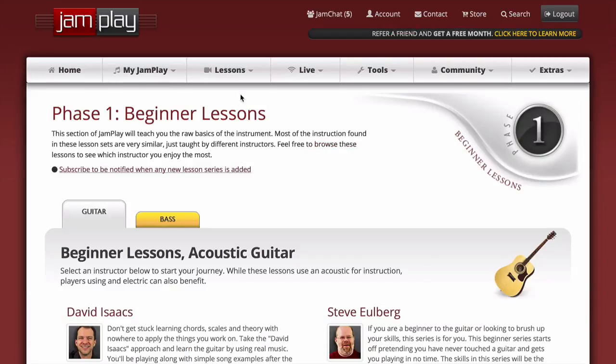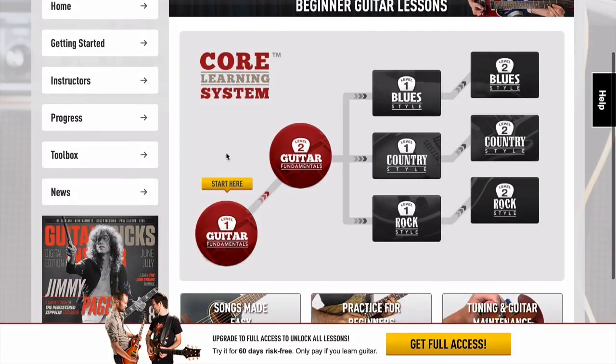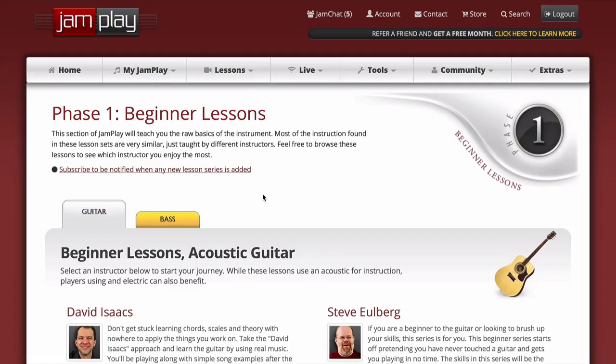And one thing that is different about JamPlay and Guitar Tricks is this beginner lessons section. So Guitar Tricks has it set up where you go through their core learning system, and I'll just run through that one more time here. You've got their core learning system, start here, start at the fundamentals, finish that, jump to fundamentals 2, finish that, and then progress to the different styles here. JamPlay, on the other hand, doesn't have this step-by-step progression, and some people don't like that as much. They like the beginner section in Guitar Tricks a little bit better. Guitar Tricks sets it up step by step.